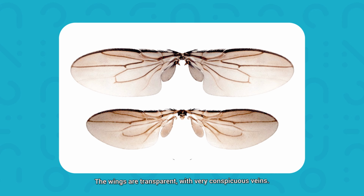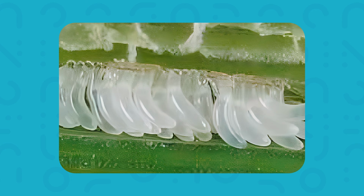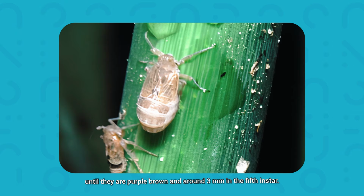Eggs of the BPH are laid in groups of 2 to 12 in the leaf sheaths or midrib and are white, transparent and crescent-shaped. In the nymph stage, brown planthoppers start off as a cream-white in color and around 0.6 mm long. However, as they progress through their growth stages, their color gradually darkens until they are proper browns and around 3 mm in the fifth instar.